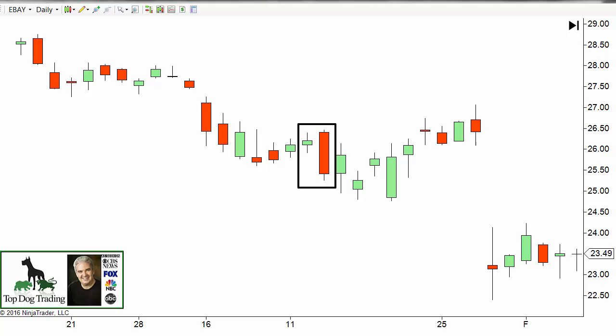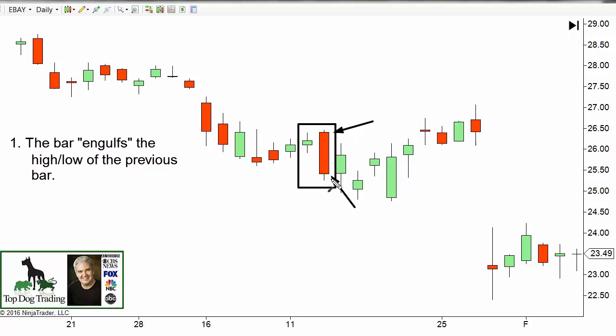The most conservative way, and the best pattern, quote unquote, is when the real body, that's the red part of that candle, engulfs the entire body of the previous one. In other words, this is the open, and that's the close. That's the red part of it. And then at the very top, we have what are called the wicks, or the shadows. That's the high, and that's the low of the bar.